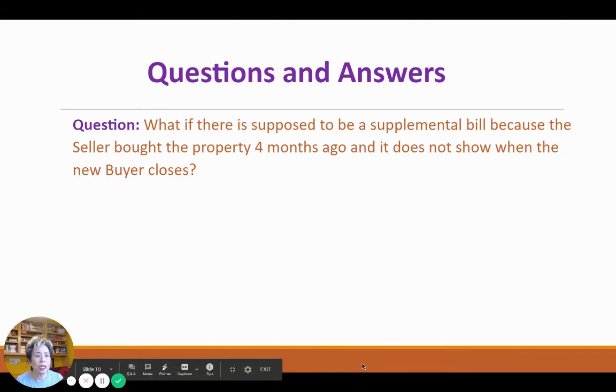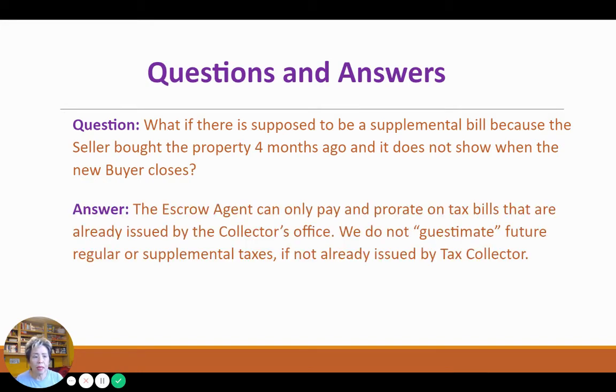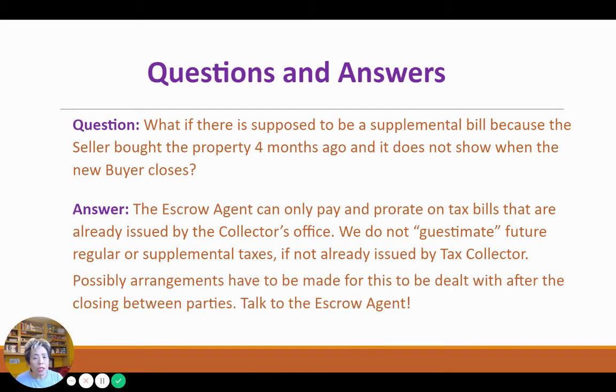Another question is, what if there's supposed to be a supplement bill because the seller bought the property, but it doesn't show when the new buyer closes the escrow? Then you can't prorate it, right? Yes, the escrow agent can only pay and prorate based on tax bills that have already been issued by the collector's office. We do not guesstimate the future regular or supplement taxes if it hasn't already been issued.